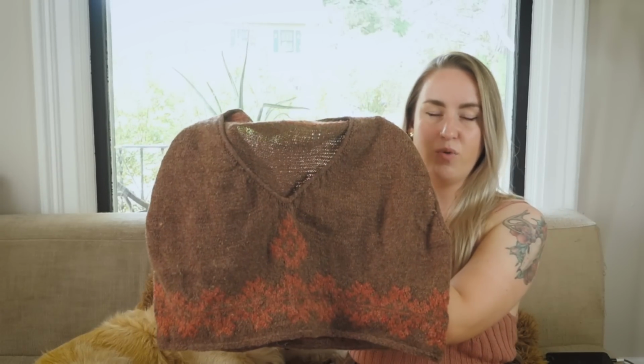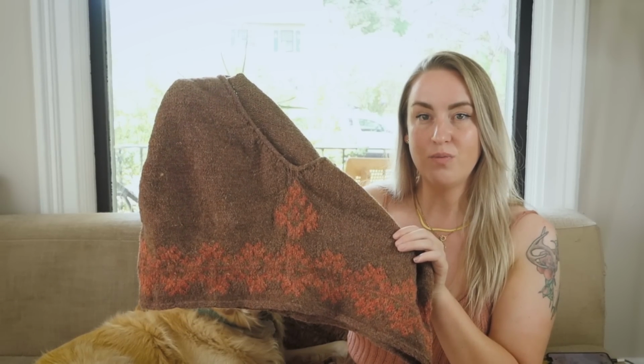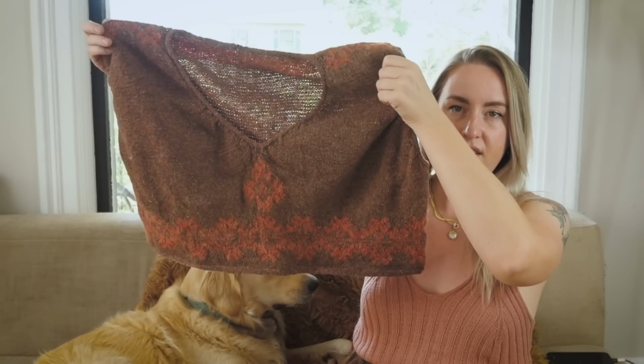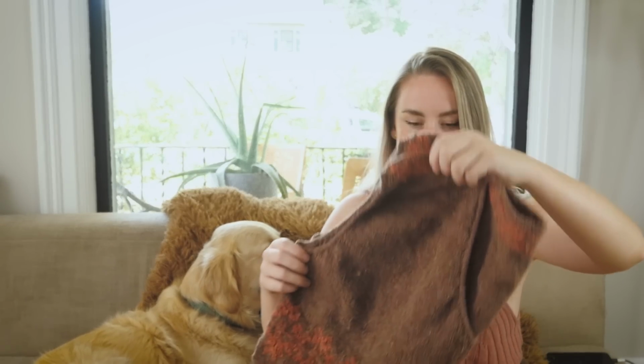I decided, since I wanted it to be more of a summer piece, I would go with a lighter orange. And I'm really happy with how it turned out. At first I was a little bit nervous that the colors were blending too much together. And that may be a little bit of the case, but seeing the whole thing together as one piece, I really do like the colors that I have. So that's my first finished object.